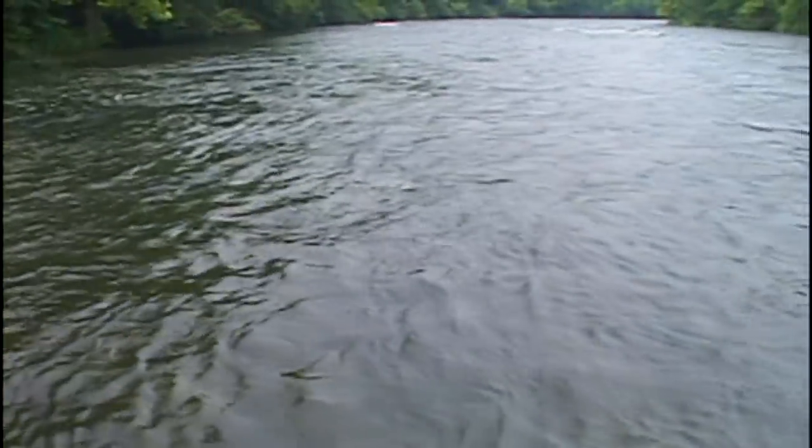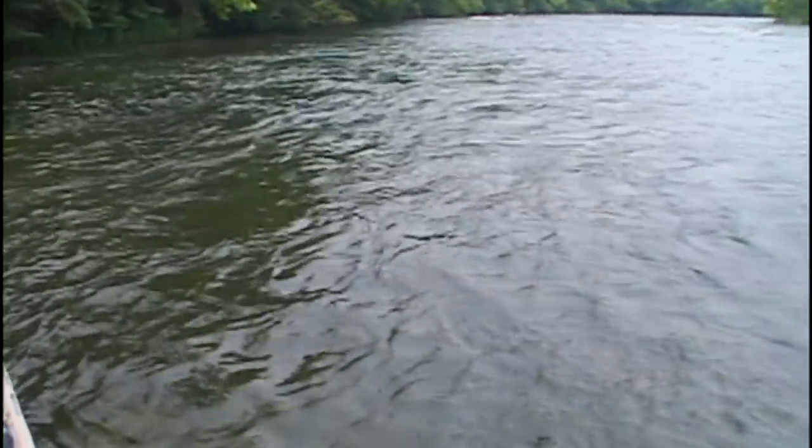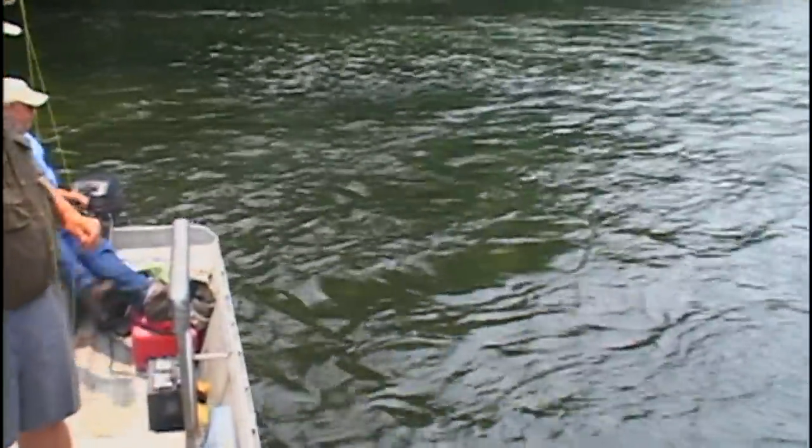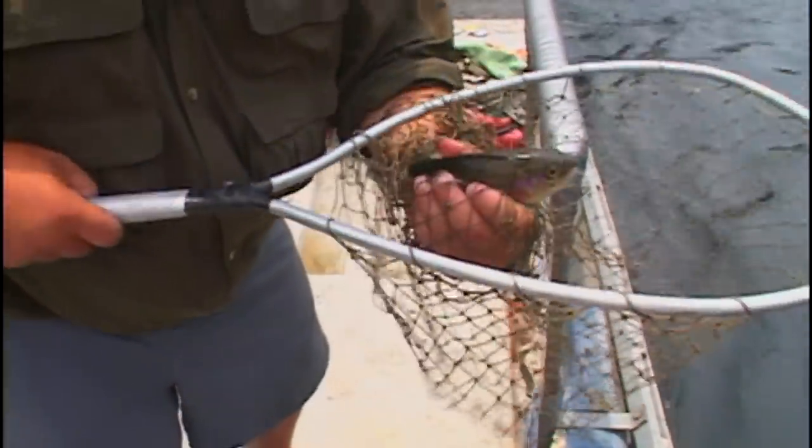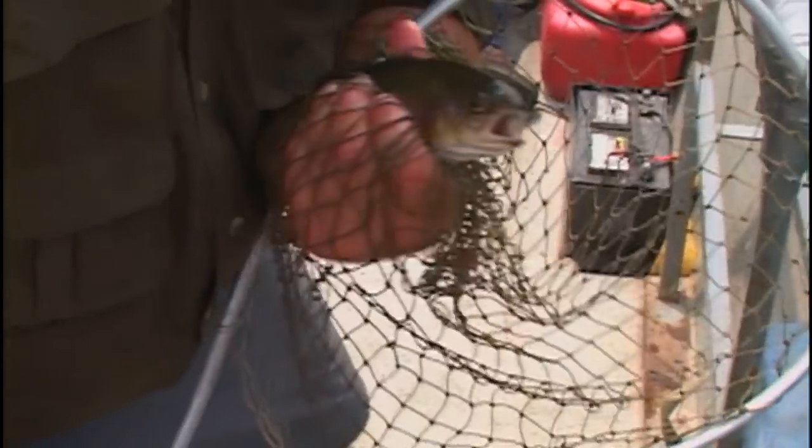There's a fishy. Long, quick strips in. All right, let's get him in the boat. You want to land him over here with the net? I think so. Kind of slide him up high and back and just arc that rod straight back. Come here, fishy. There we go. Nice little bow, but he's got some bigger cousins in here somewhere.